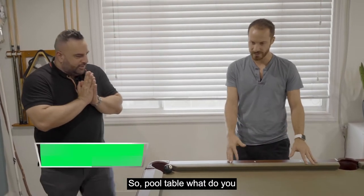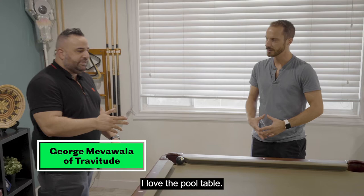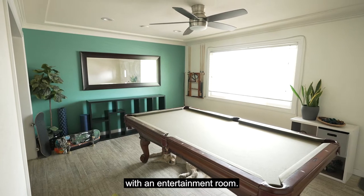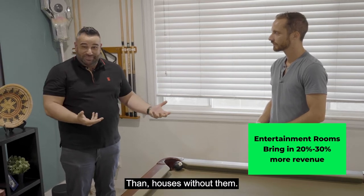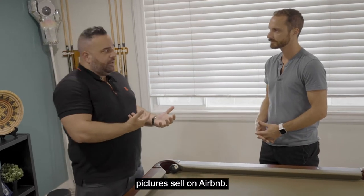So, pool table, what do you think? Yes or no? Yes, yes, yes. I love the pool table, and I want to say that most of my houses with an entertainment room see probably about 20 to 30% more in bookings and revenue than houses without them. Oh, dang. I think it's one of those things that in the pictures sell on Airbnb.